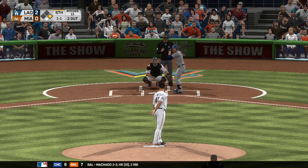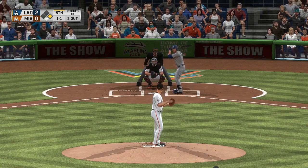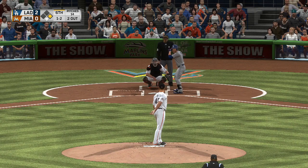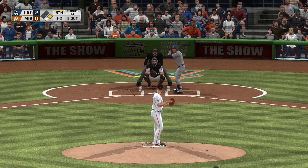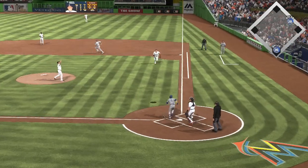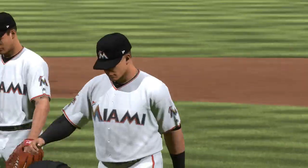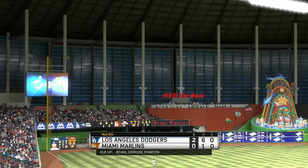A runner on first with 2 away. And this one's chopped foul right at home plate. And here's a ball hit in the air. Bohr coasts under it. He makes the play, and that'll end the inning. 1 left for LA. They're up 2-0.